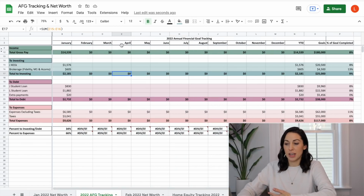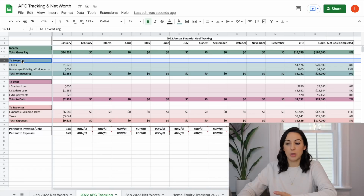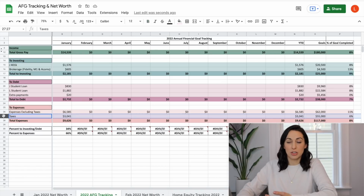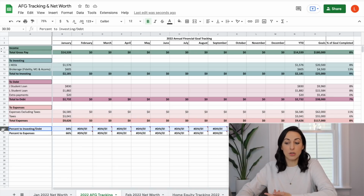But yeah, it has every month of the year and you put your income, which is actually broken down between me and my husband, but I hide that for privacy. And then I put what's going to investing, what's going to debt, and then you have to manually enter how much goes to taxes, and the spreadsheet automatically calculates the rest as going to expenses. And so you can see what percent of your money is going to your financial goals, in our case investing and debt payoff, and what percent is going to expenses.